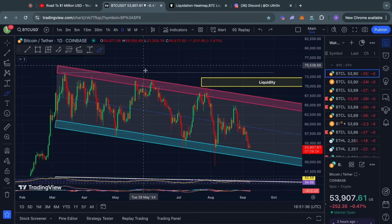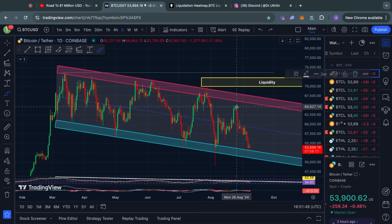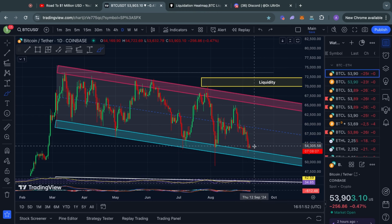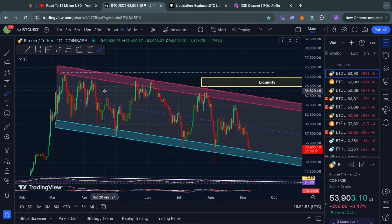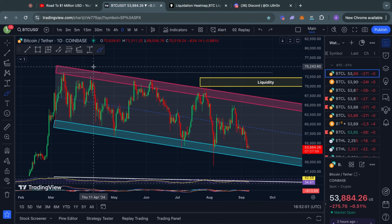Let's get right into the Bitcoin chart for today, because as you can see right now on this 1 day time frame, we are still in this strong downtrend here. However, we have already made that first touch into this big level of support on this descending channel for Bitcoin that I have been talking about for months at this point.